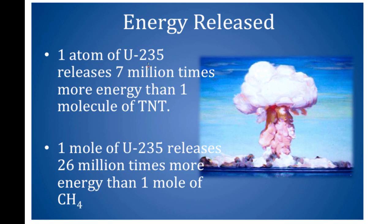So uranium-235, when it splits, one atom releases 7 million times more energy than one molecule of TNT. TNT is an explosive, of course, and if we compare one molecule of it to one atom of U-235, it's 7 million times more energy. That's a huge amount of energy. 1 mole of U-235 releases 26 million times more energy than 1 mole of methane being burned. So we can't ignore nuclear power because there's so much energy that we can get from such a small amount of material, and hence why we have this nuclear explosion that has such tremendous amounts of energy.